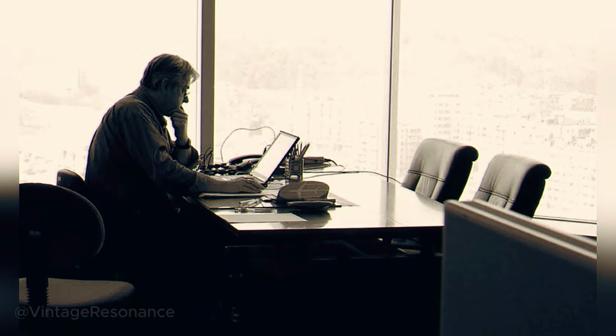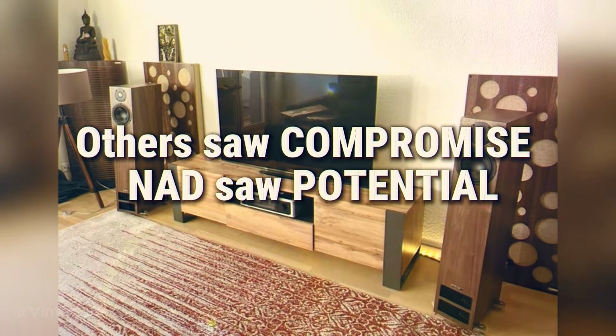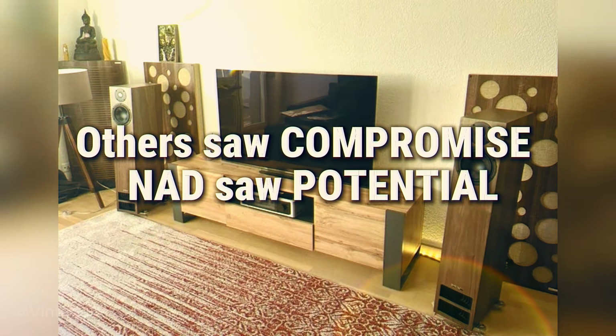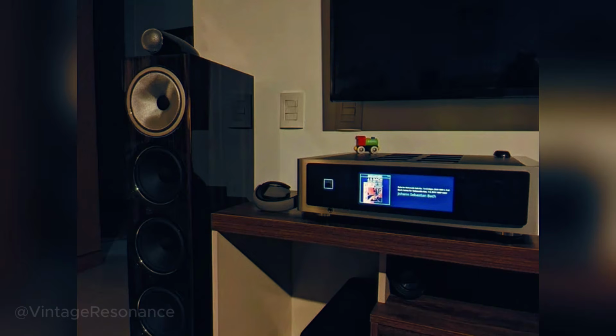If there's one company that helped convince serious audiophiles to take Class D seriously, it's probably NAD. Not because they invented the technology, but because they were willing to invest in it long before it became fashionable. For decades, many manufacturers continued treating Class D as a compromise, a practical solution for saving space, reducing heat, or lowering manufacturing costs. NAD saw something different. They saw potential. That philosophy reached one of its clearest expressions in the NAD M33.